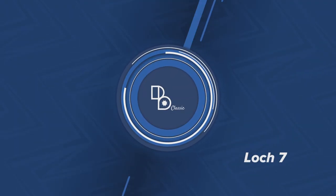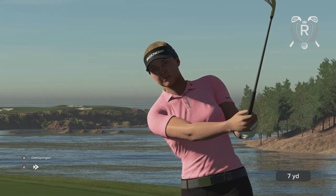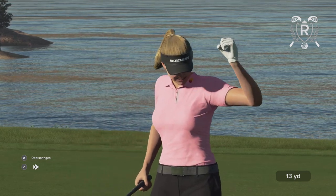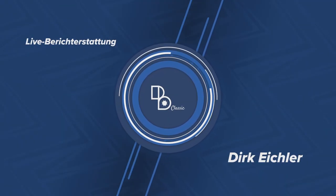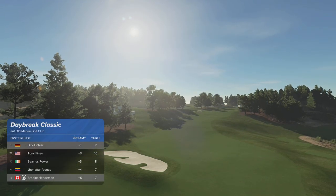Why don't we catch up with Brooke Henderson? She's trying to pull ahead in this group rivalry. Let's see what happens. And she's holed it. Absolutely magnificent. And that'll certainly help her chances here. Our leader is currently enjoying an 8-shot advantage.